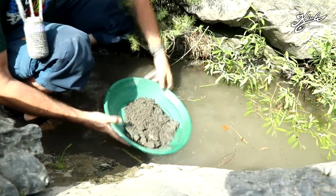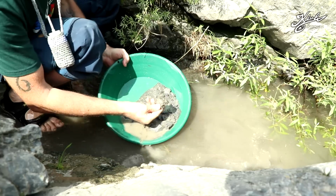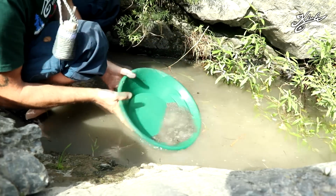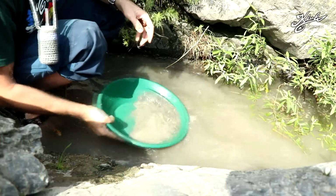All right, I got a good feeling about this pan. It's all that broken bedrock. I don't have my classifier with me. Okay, I already see a fishing weight right there. I think we're gonna find some gold.